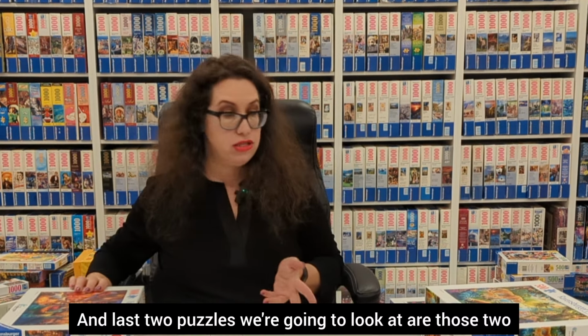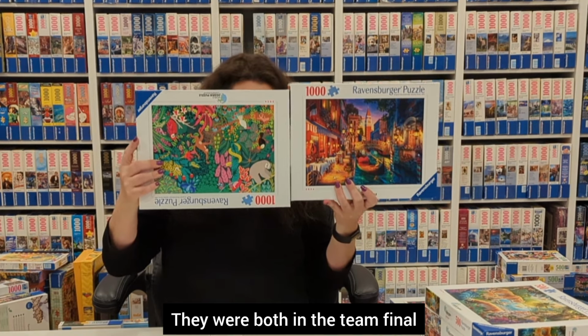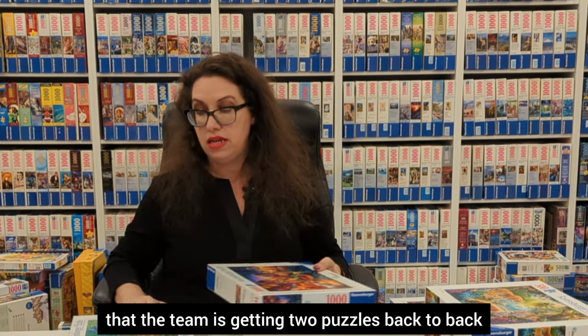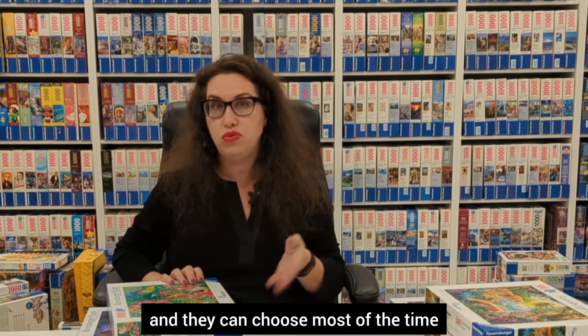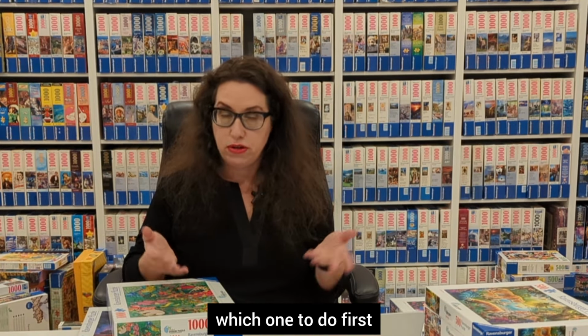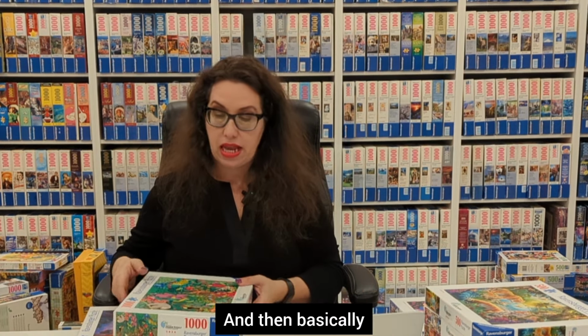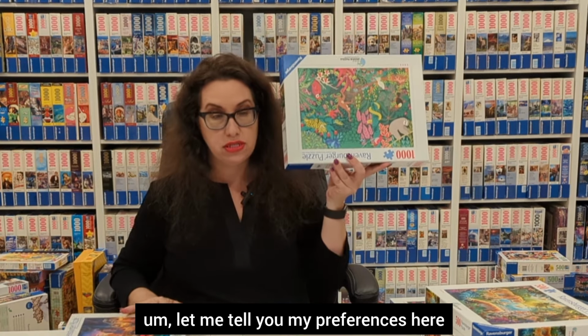And the last 2 puzzles we're going to look at are those 2. They were both in the team final. The way that the finals work is that a team gets 2 puzzles back to back, and they can choose most of the time which one to do first and which one to do second. They can't change it. And then basically, let me tell you my preferences here.